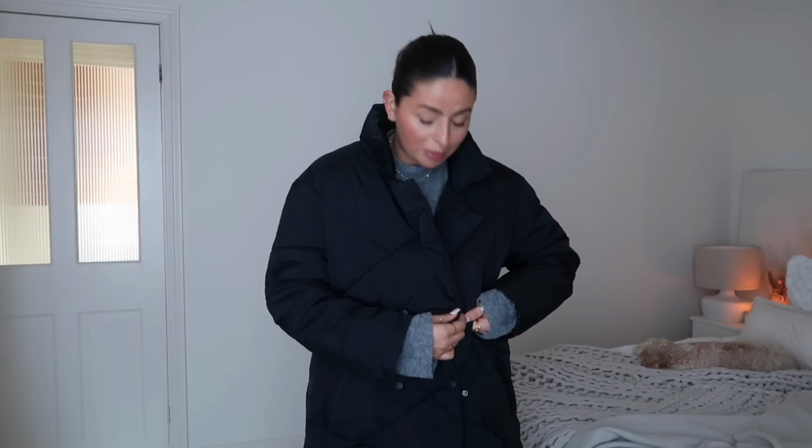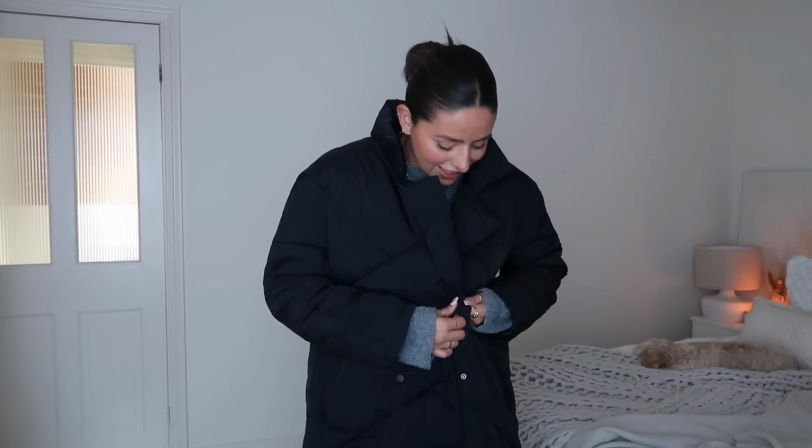I kind of love that their coats are all a little bit more oversized as well. So this one is also in a 12, and I would say it fits really nicely. It's not too much material, but it still has that boxy relaxed fit to it that I love, as you guys probably know. Little details on this one, it has the kind of double collar moment. This one does actually have little poppers, so you can obviously do it up and be super snug in this. This I feel like is one of my favorite pieces in the haul.